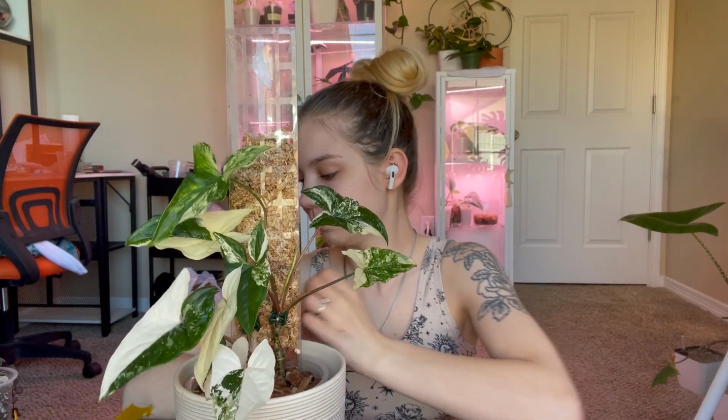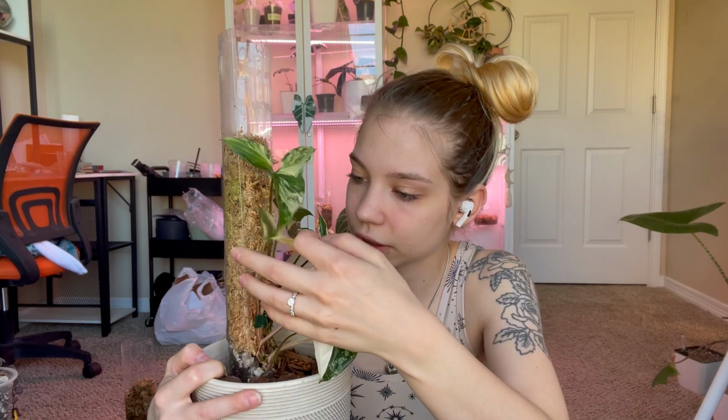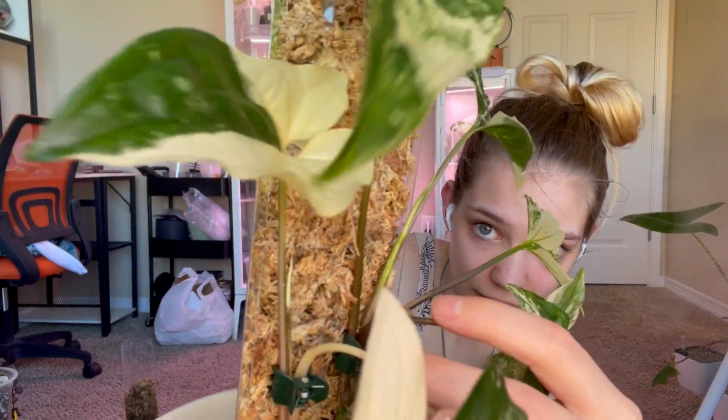Let's see. You've seen this one, but I'm gonna show it again. This is my Syngonium albo that I just recently put on a pole. She did just give me a new leaf. Okay, so this one is the newest leaf in this stem right here that loves to give me all white growth, as you can see right here. She is giving me a new leaf right there, but it does look like it's gonna be another all white leaf. Yeah, but I have a second strand on here. See, this one was the newest leaf out of that. Gorgeous. And it's giving me a new leaf as well.